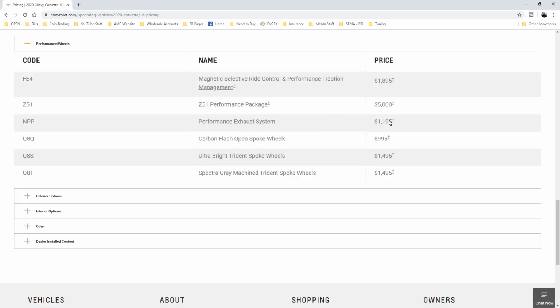The performance exhaust is a $1,200 option. So it looks like you can get that one separately though. So you can get the 495 horsepower if you just get the performance exhaust system, and you can skip getting magnetic ride control and the Z51 package. Now I'm on the fence, guys.